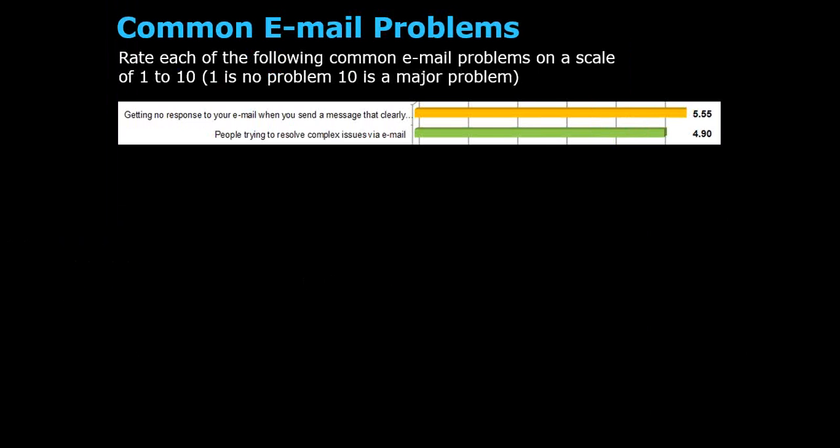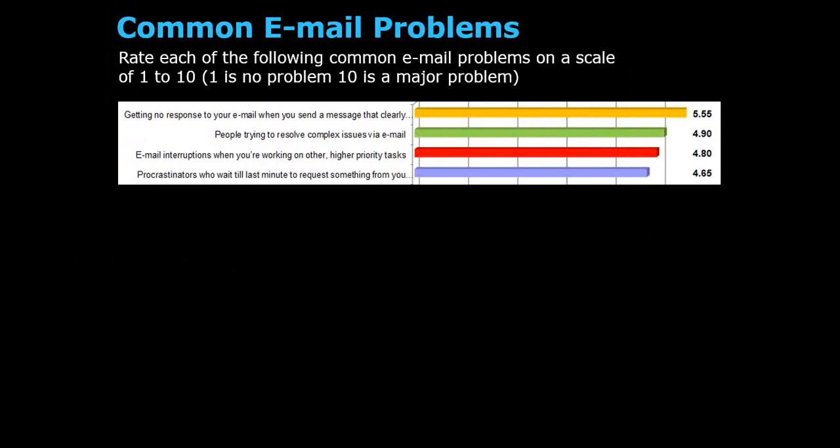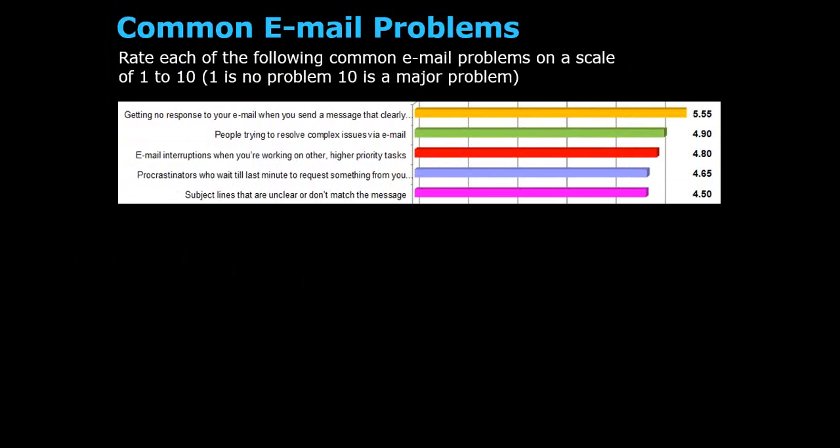And you can understand why that's the case. When we're overloaded, when we're getting a large volume, when we struggle to see the relevancy, any sort of complexity in email really bogs us down. The third one is email interruptions when you're working on other higher priority tasks. The fourth one is procrastinators who seem to wait till the last minute to request something from you by email when you know they've had plenty of time. And then the fifth one is subject lines that are unclear or don't match the message.